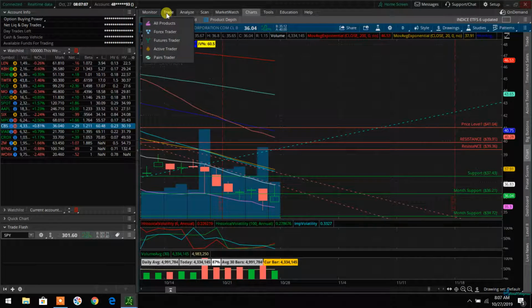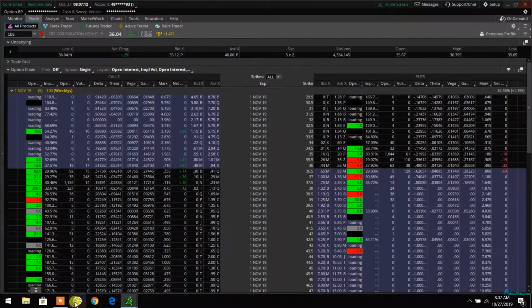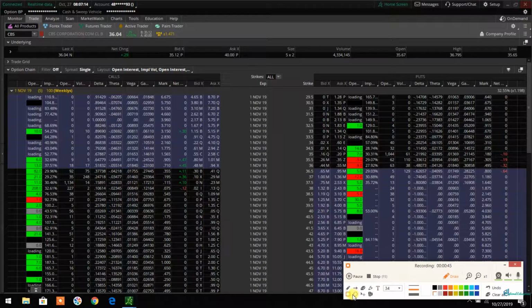Let's take a look at some trades here, and we're going to find what is the most interesting. So the biggest orders that we have are at our 35 level, which is why we're looking for the support around that 34.70, 34.80 area.